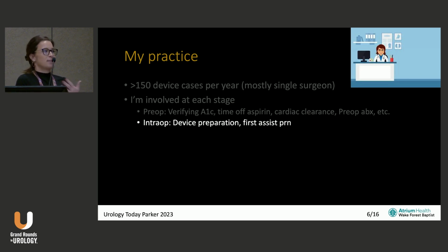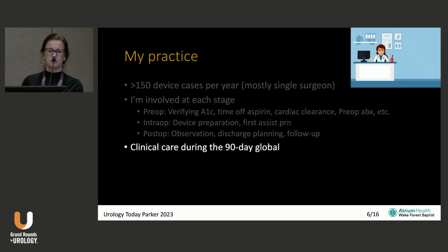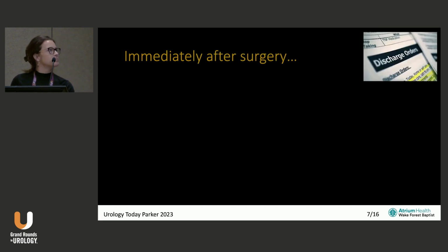Intraoperatively, luckily, I've had the pleasure of being a first assist in multiple cases, which has made me feel very comfortable about this topic. I prep all the devices in the cases, so that gives me good confidence whenever I'm teaching my patients about their devices afterwards. And then post-op, we keep our patients overnight. I observe them in PACU, I go over discharge planning, and their follow-up with me is in 4 weeks, which is all included under the 90-day global.